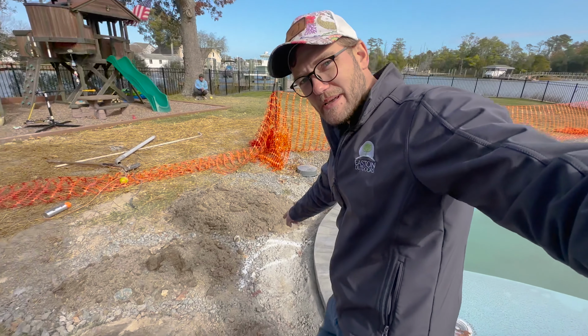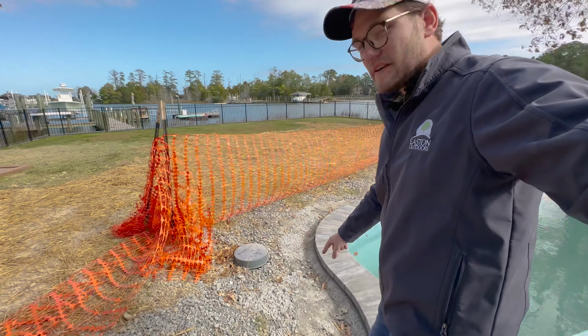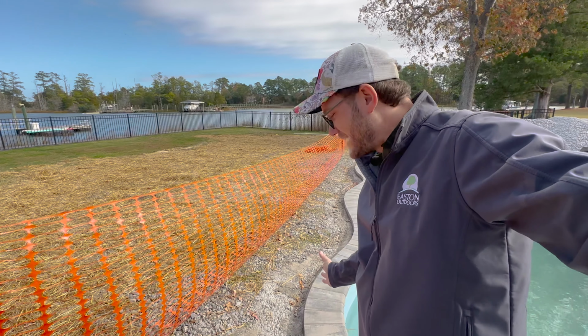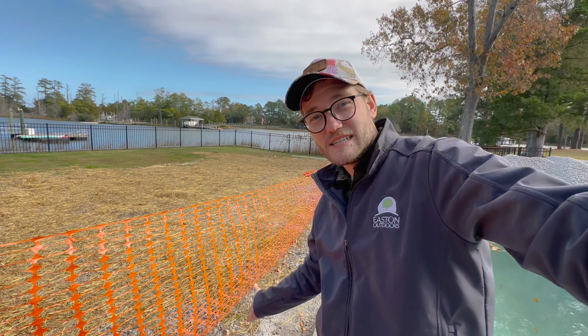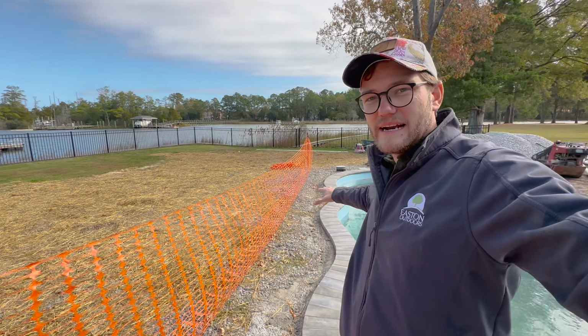You can see my spray paint right here. That line, the RPA actually kind of cut right through the 50-foot buffer, and it actually comes and touches the corner of this pool. We actually had to ask for a variance from the city to go over a couple feet to cheat this pool over, which we did get permission for that. And then this is all going to be graded and put back to grass.